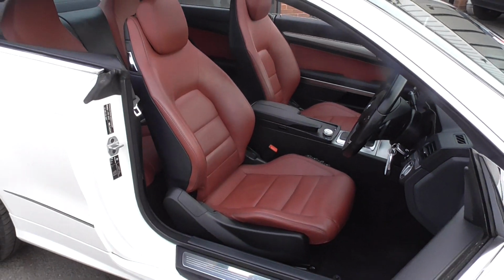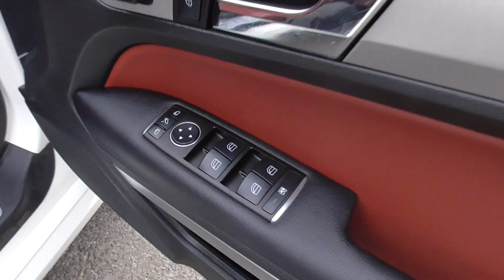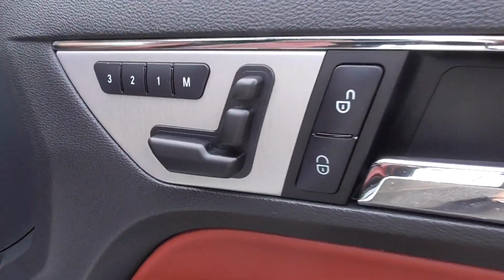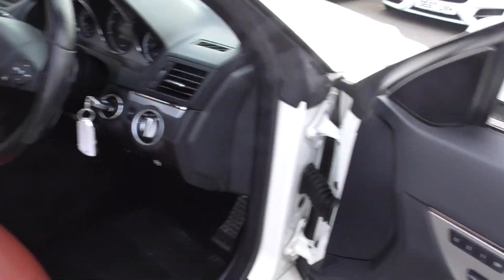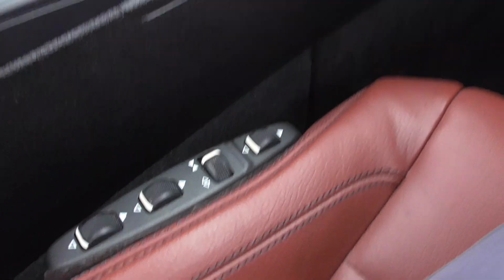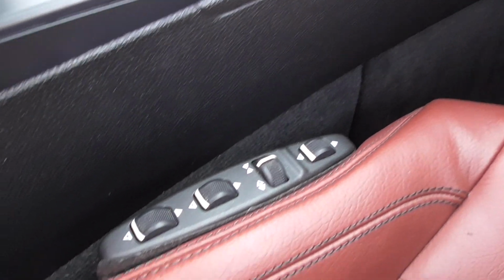And then we've got this Bordeaux leather interior. Now we've got 4 electric windows, we've got power fold door mirrors. Both the seats front and rear are electric, memory and also heated. And they do have the adjustments as well on the seat here. You can adjust the bolster and the way the chair fits around your body wonderfully well.